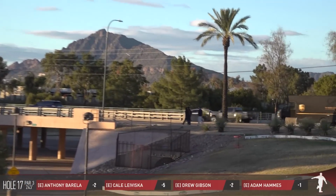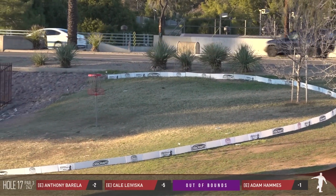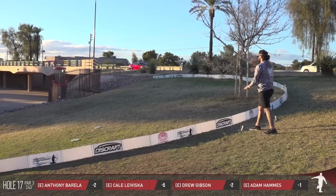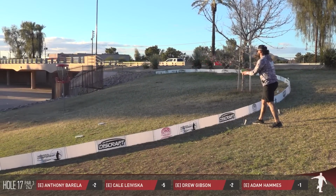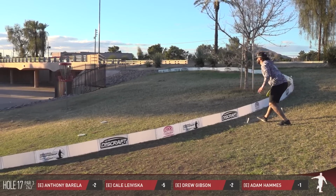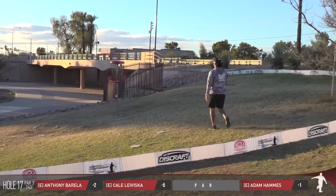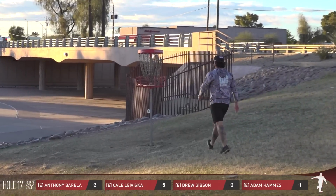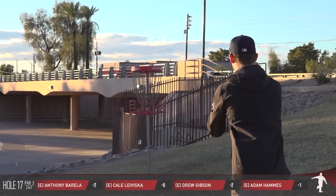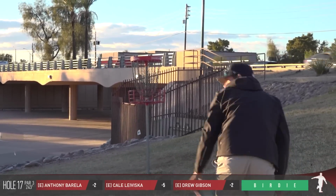Little flick of the wrist for Gibson. So Drew comes up short of the wall, and they put the drop zone essentially right next to the wall. And this is a dangerous putt. Gibson again saving his par, just like he did way back on hole 4.